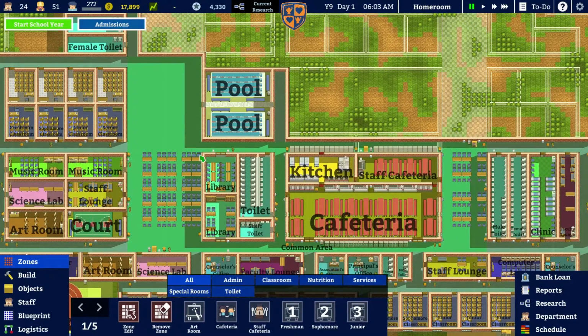What I think we're going to do is change the common areas. So instead of it being one big common area, where we only have one common area zone, I think what we'll do is break it up into several common areas.